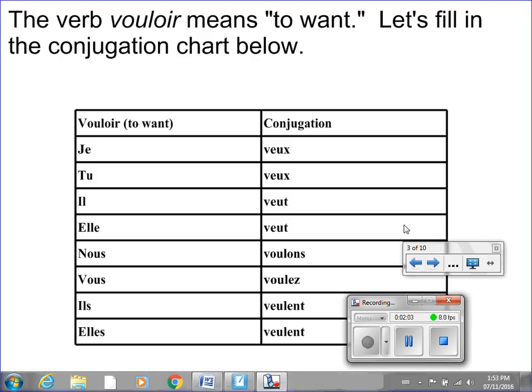So if you look at je and tu, it's the exact same conjugation. Okay, we start off with V-E-U, which is odd because vouloir starts with V-O-U. So we just have to remember that for je and tu, it's V-E-U and then an X at the end. Je veux and tu veux.